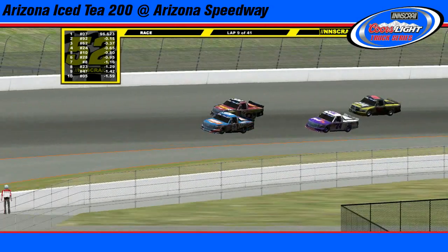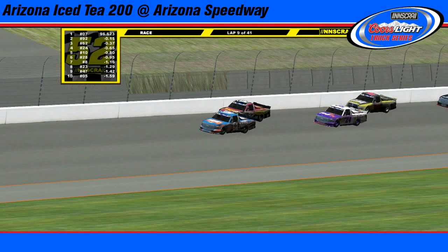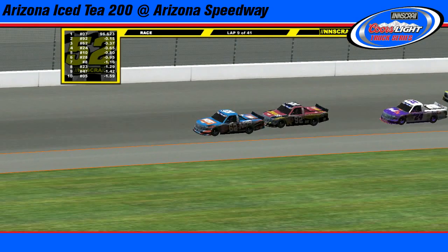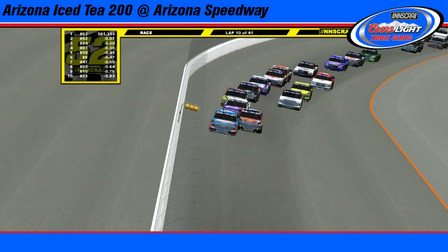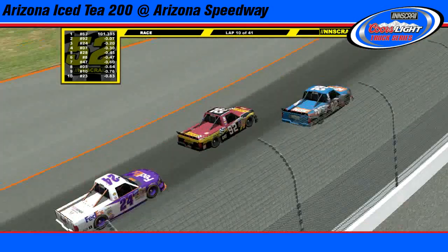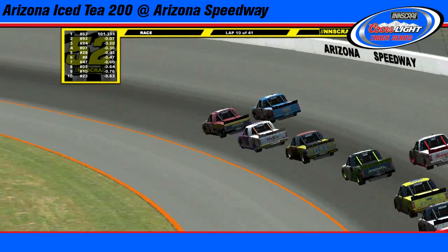See if Williams can get his teammate here off of 4. Stapleton is probably going to try and battle back on the top side. Nope, tucks in line behind the 62. So Williams will lead the lap. And now Stapleton with the crossover is going to try and go back to the top position.